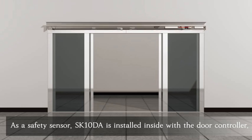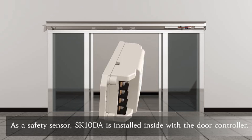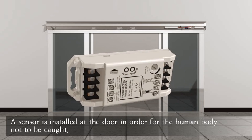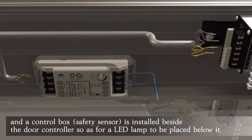It's a safety sensor. SK10DA is installed inside with a door controller. A sensor is installed at the door in order for the human body not to be cut. And a control box is installed beside the door controller so as for an LED lamp to be placed below it.